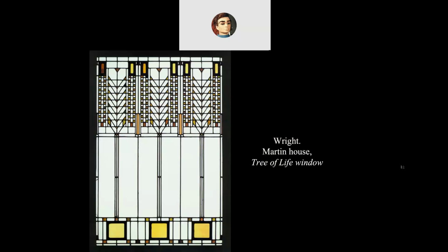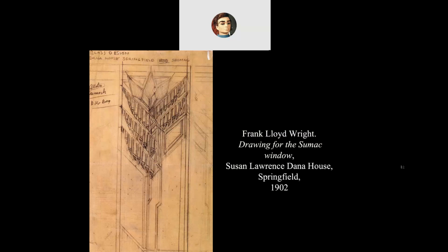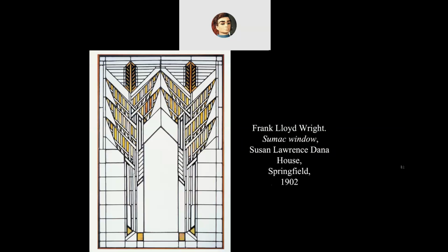And here, his art glass. I think he did art glass really nicely. This simplifying of organic imagery, trees, other kinds of plants, and turning them into these art glass windows. So here's a drawing of one for a sumac window, the sumac design, and that's really pretty. I think that's gorgeous.